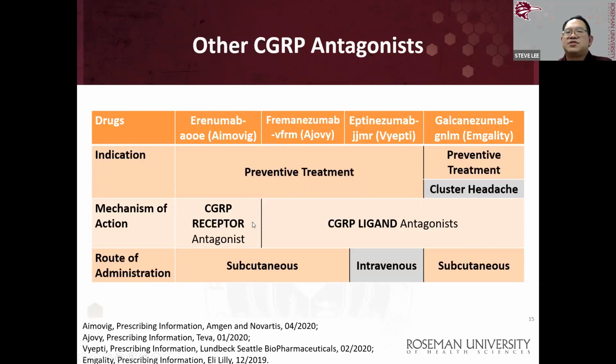They all work on the CGRP, but Erenumab works as a receptor antagonist, whereas in the case of the other three, they are working on the ligand directly. And the route of administration includes subcutaneous for most of them, but one of them is given indeed by intravenous injection.